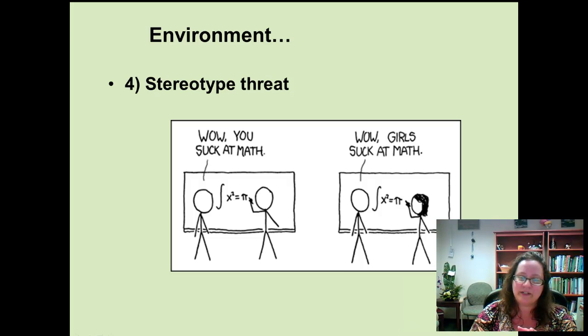But in this other comic strip, we have a man and a woman. And instead of just making it a personal thing, the man is saying, wow, girls suck at math. You know, this whole group sucks at math. And so that's stereotype threat.